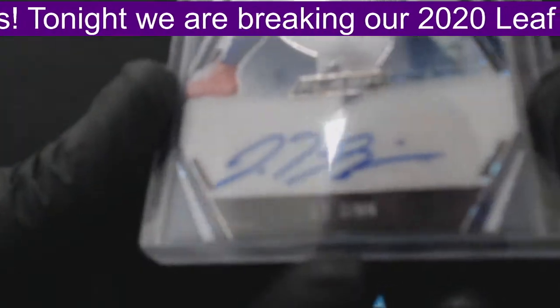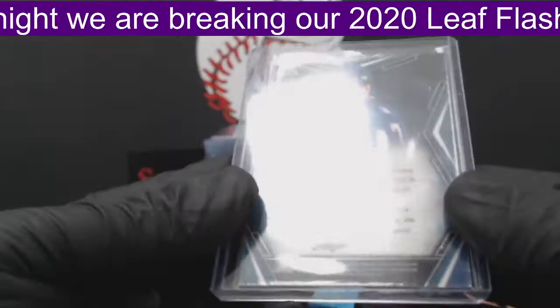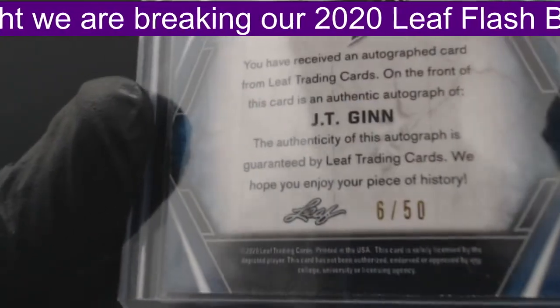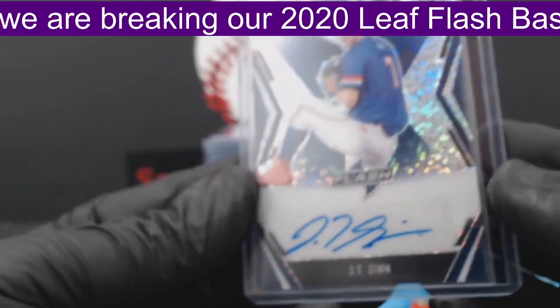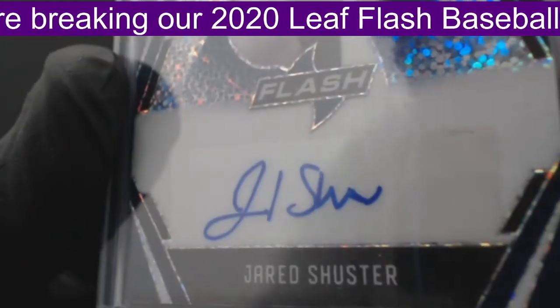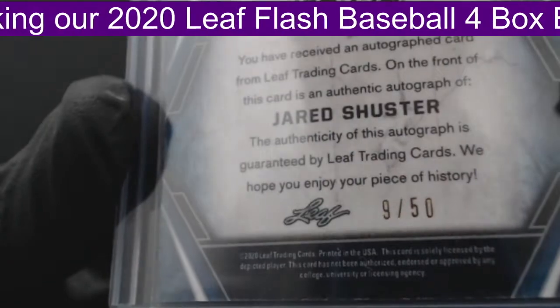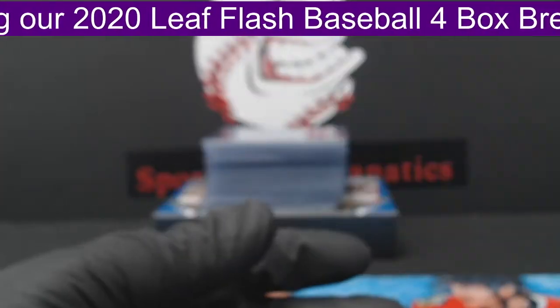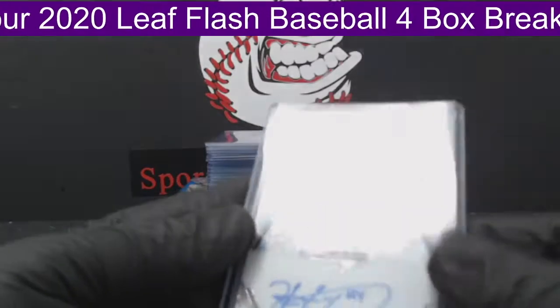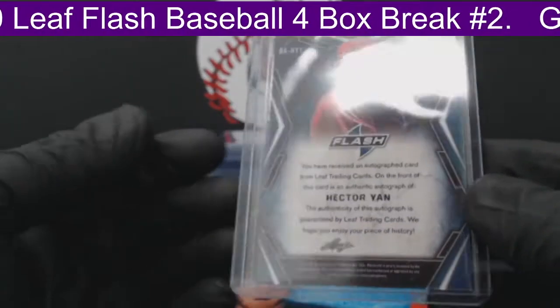Next we have JT Ginn, 6 of 50. Jared Schuster, auto, 9 of 50 on the Schuster. Hector Yan, not numbered.